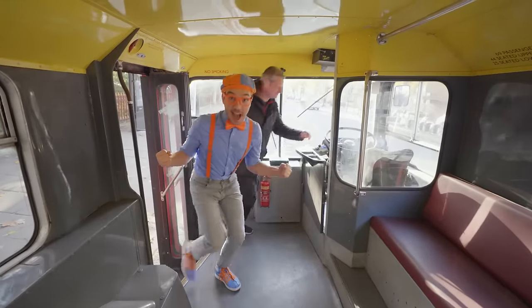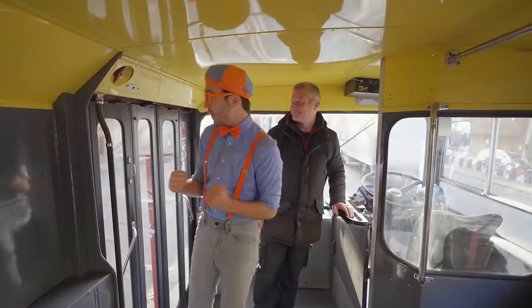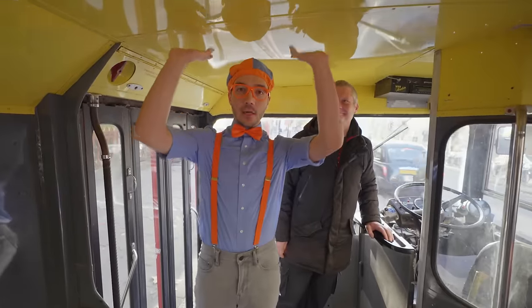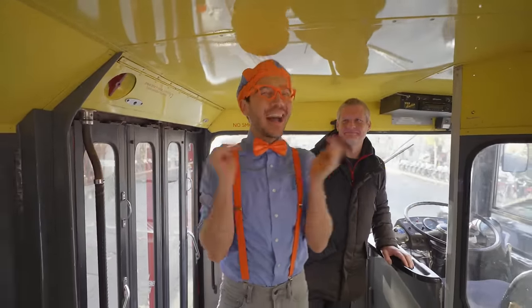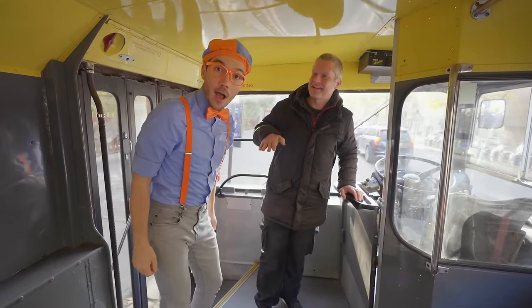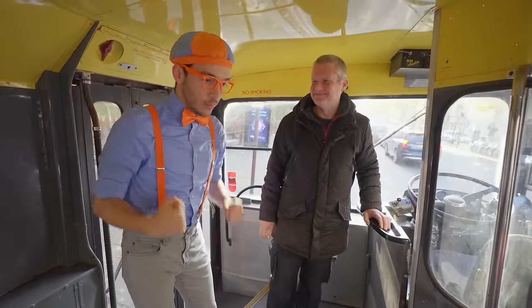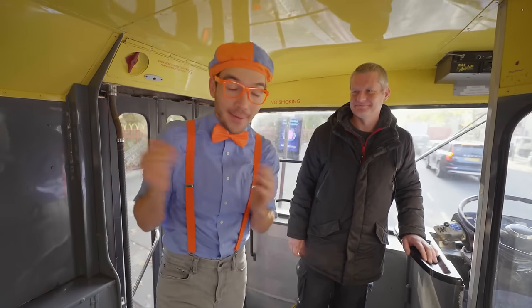Whoa, check it out. We're inside the London bus. This is awesome. And look, the ceilings are so low. Oh, my head can touch it. Ian, why are the ceilings so low? The ceilings are so low to keep the height of the bus down so you can get under bridges. Oh, well, that makes sense. Yeah, because there's two decks, you don't want to make the bus too tall.